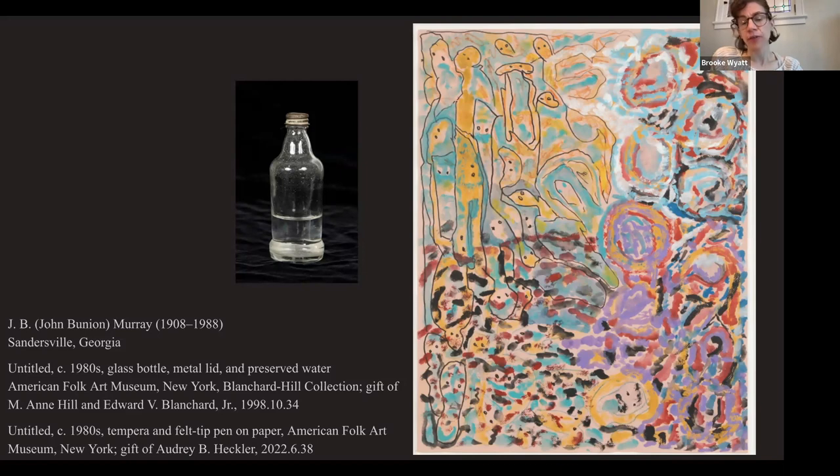So the water in the bottle, a handwritten script that Murray invented and that he himself may have been able to read, but that wasn't legible to others. And then symbolic use of color, bringing all of these elements together. There are some aspects of his practice that we can understand, and we can certainly enjoy these works as beautiful paintings, and also keep in mind and make space for the fact that this was also a spiritual practice.